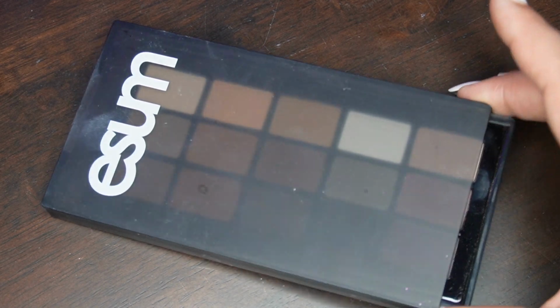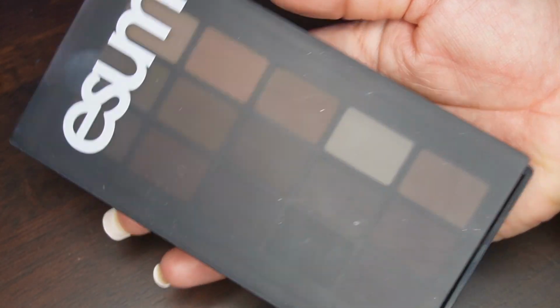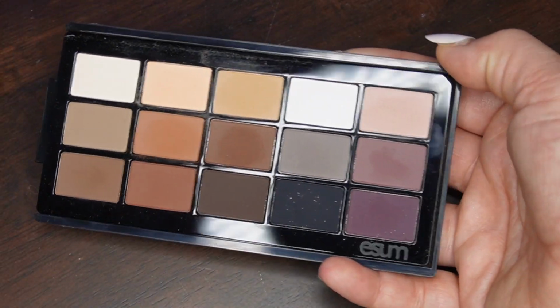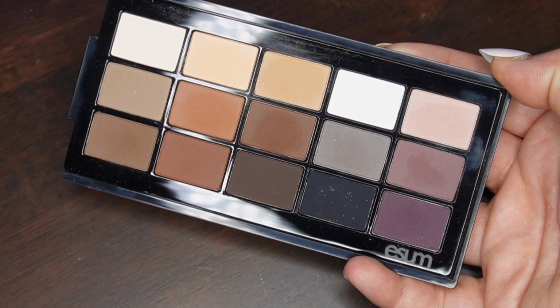you why. Every single shade, first of all, fits in your hand like a glove. If you're a makeup artist, listen up. Fits in your hand perfectly. Every single shade is going to be a beautiful matte, very pigmented, creamy, dreamy color. Goes on like a dream.